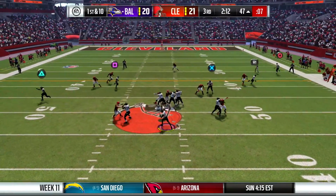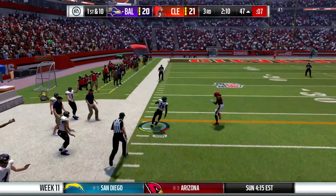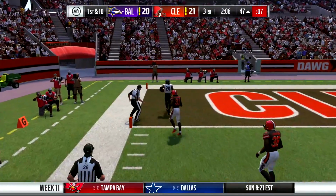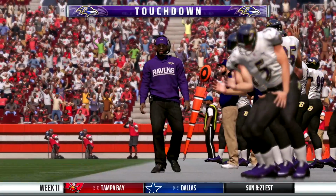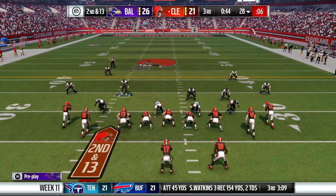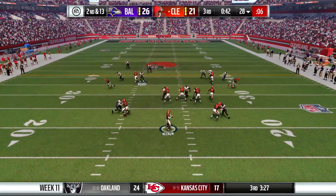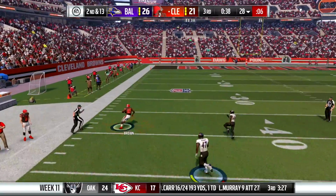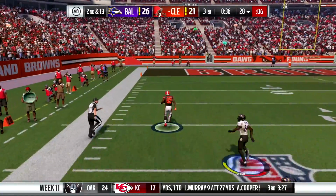The next play, dropping back again, looking for a running back, Javonte McCullum. And look at that speed. We're trying to get him more involved in this offense, and he is definitely making us look good by going with the head decision. He gets a touchdown right there. We're up 26-21, but here come the Cleveland Browns. They're going to answer right back, a wide open receiver.